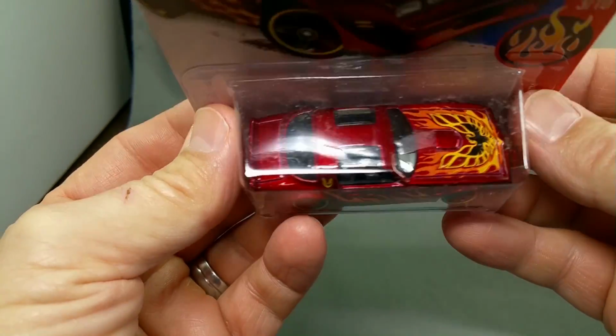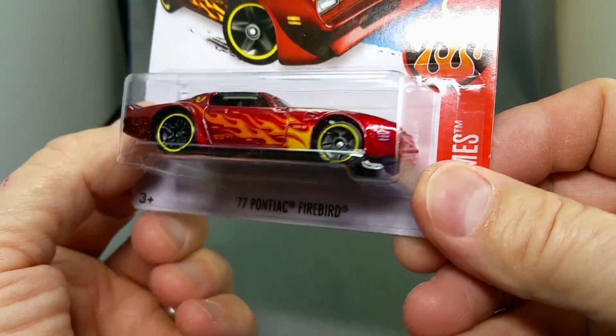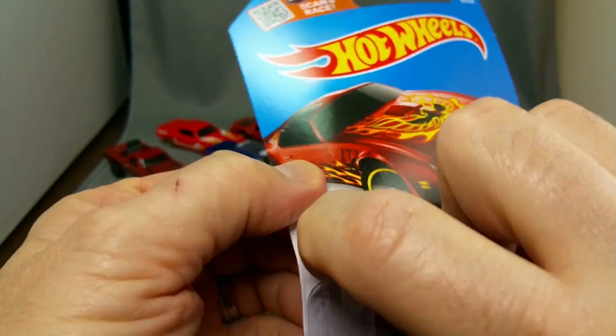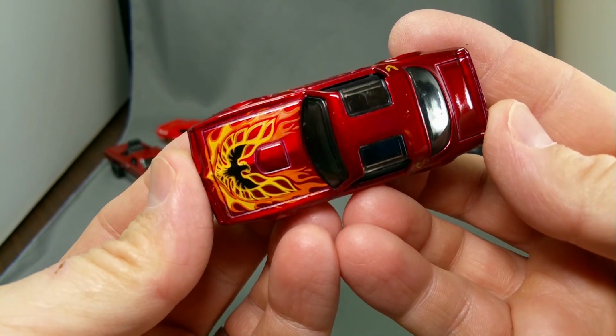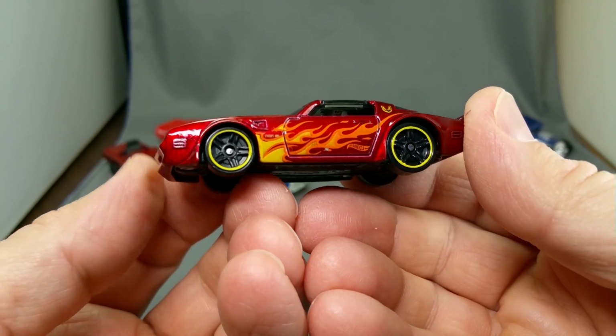'77 Pontiac Firebird Trans Am with a Screaming Chicken on the hood. Isn't that what that's called? The Screaming Chicken, the Firebird? Well, here it is. I do love Firebirds. I'm a Pontiac man. Have been ever since my Mom got her '68 Bonneville back in 1968. That puppy was one of the longest cars ever made.